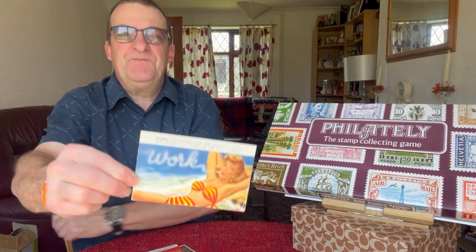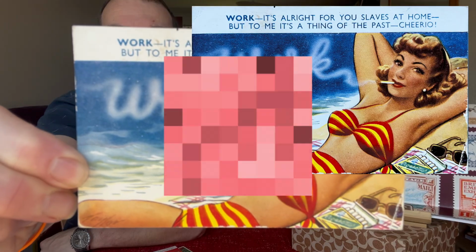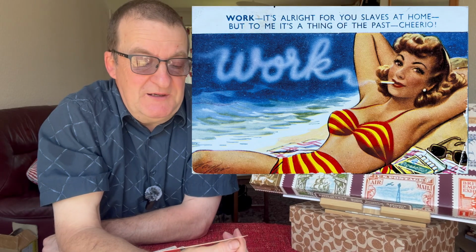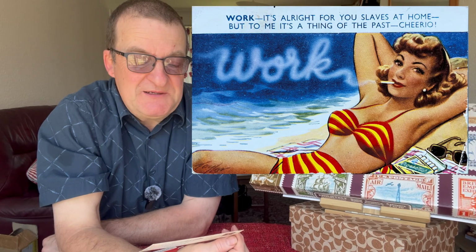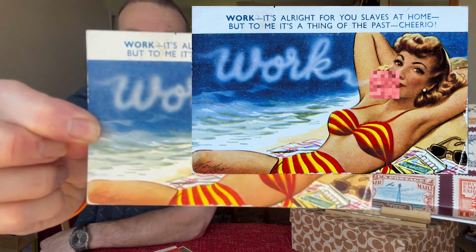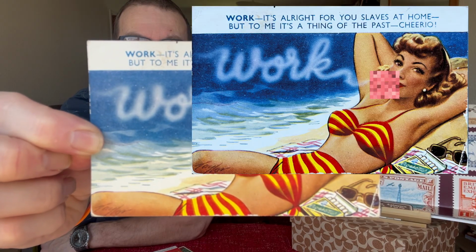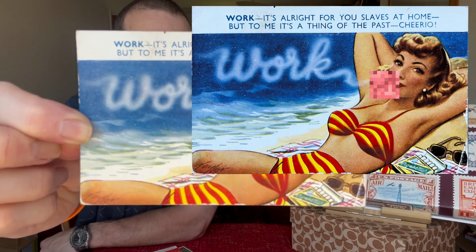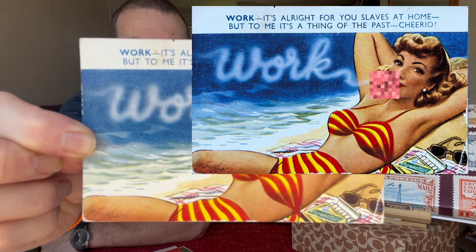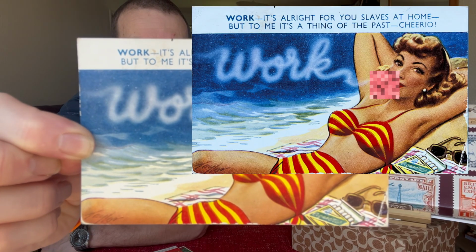This is a Taylor design. I love Taylor cards, and Taylor was an artist for Bamforth and produced cards for decades. There we go. It's a lady reclining on the beach. Text reads, "Work. It's all right for you slaves at home, but to me it's a thing of the past. Cheerio." Now, this is an interesting one. Taylor did a lot of cartoon style designs, but he also did some of these more realistic artwork seaside cards.